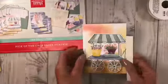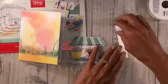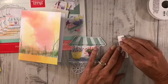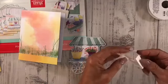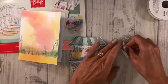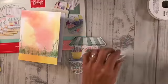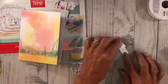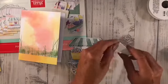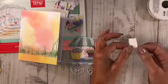So what I did was I took this, and this is just a strip of cardstock. I'm just going to fold that over. Doesn't matter how you fold it. Might make it a little bit smaller. So you've got something like this right here. I'm going to take my adhesive and glue that down just like that. And then you have this piece, and you can just squish it and make it pop up.